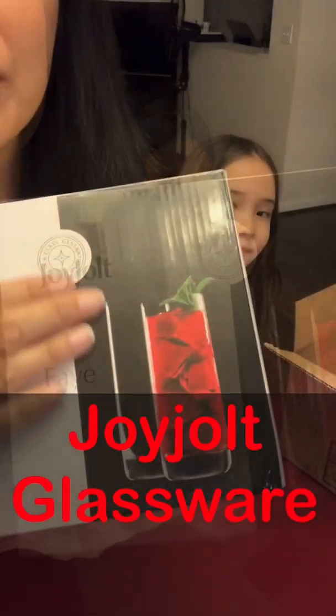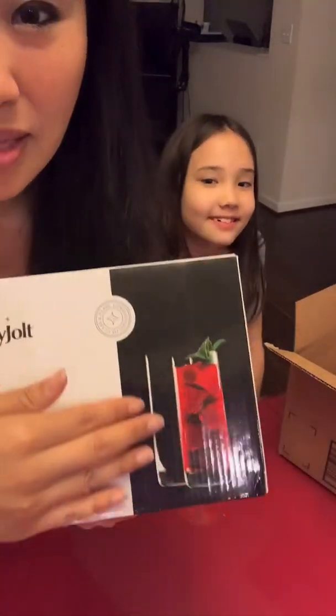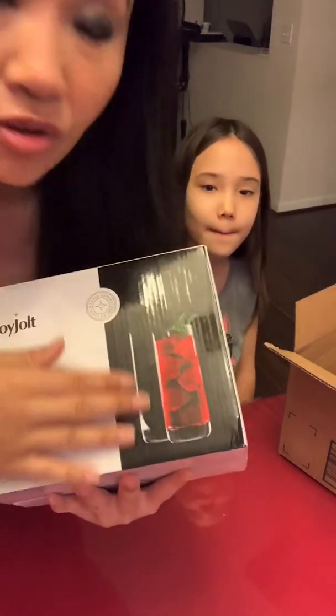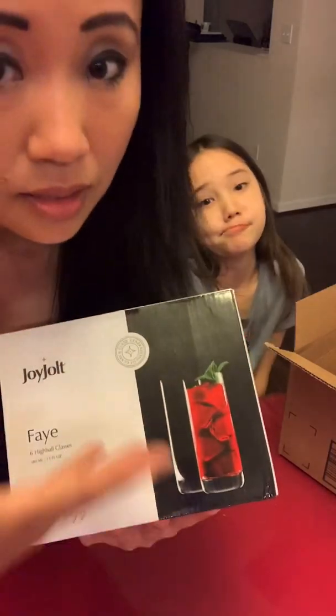The reason why we purchased this particular glass is because it's tall and it's also very plain, and we like that. We like the simplistic design.